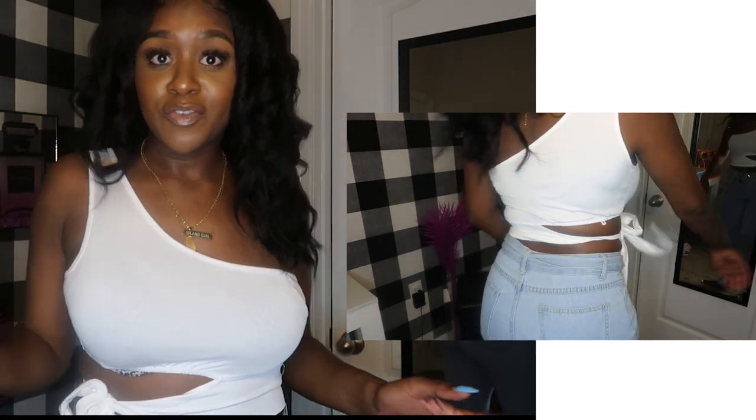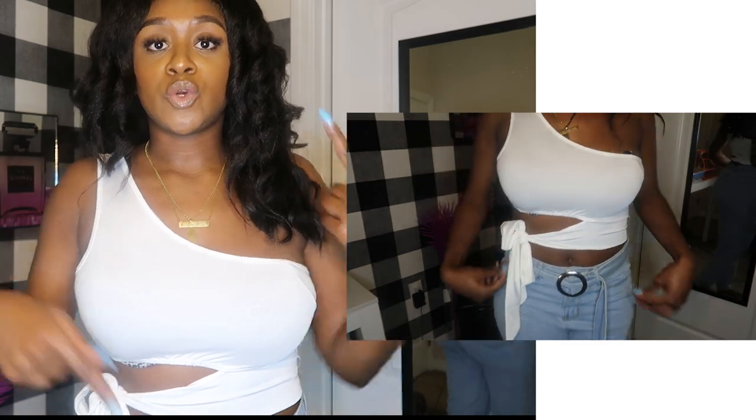I need to make a confession. I am obsessed with white tops. White tops are my go-to. Like, I'll be online shopping, looking at the colors they offer, and I always want the white one. White tops are just clean. I love them. This top is nothing different. I got it in white, and SHEIN kind of lets you choose which shoulder you want to put it on.